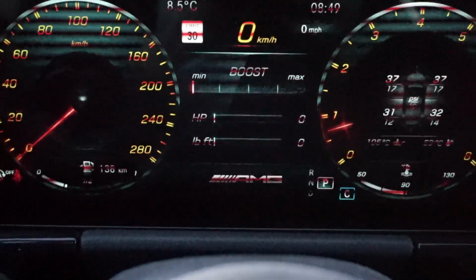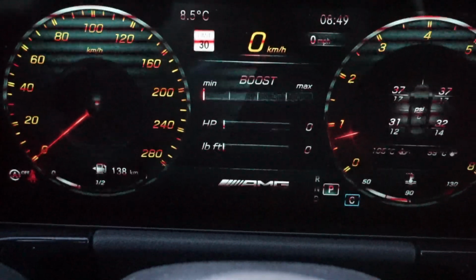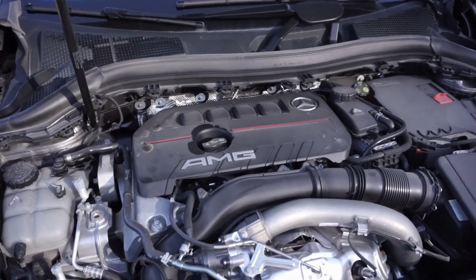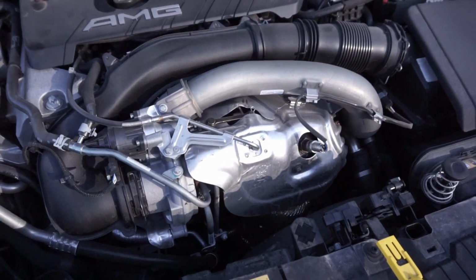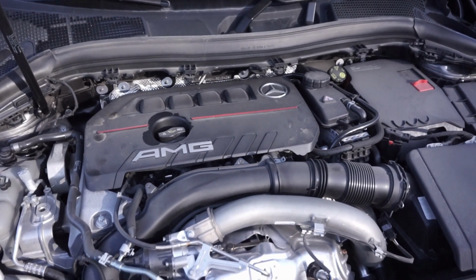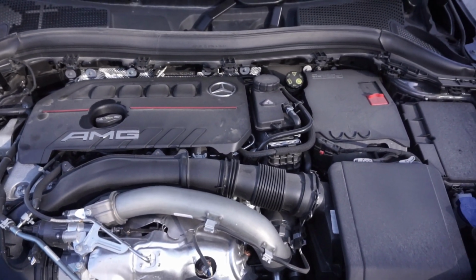Well, according to these two little gauges, this car makes 306 horsepower and 297 foot-pounds of torque. That's the most I've ever seen it say. According to Mercedes, this 2-liter, 4-cylinder, turbocharged direct injection engine, or should I say, according to Renault, this makes 305 horsepower and 295 pound-feet of torque.